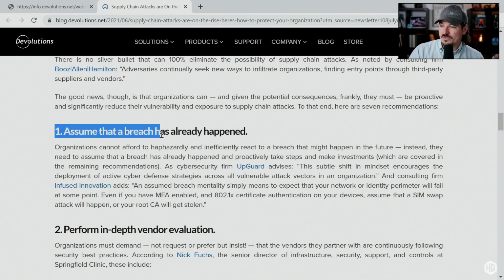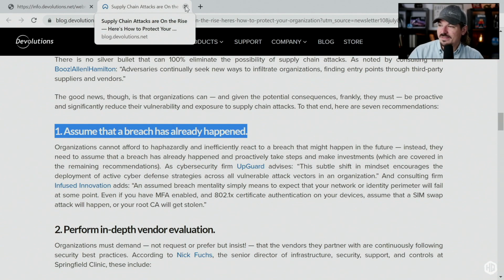For example, here, the first one: assume that a breach has already happened. Just taking that into account can already get you on the right track to improve your security posture. So definitely check out this article. I think you'll really enjoy it.